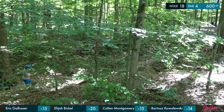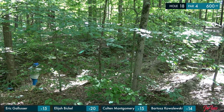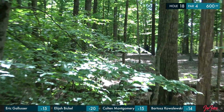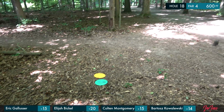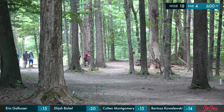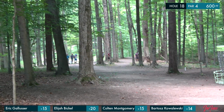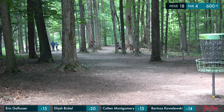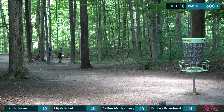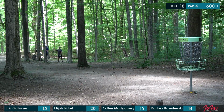So Colten's also on the left side of the fairway. He's just trying to get back up there. He's able to actually find a really nice line from where he was at, and he puts it inside the circle. Great shot. And Elijah looks like he's pinned up with some trees and isn't able to put that up shot as close as he would like.